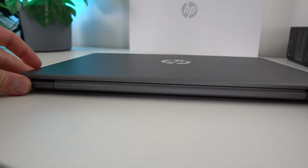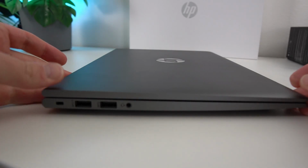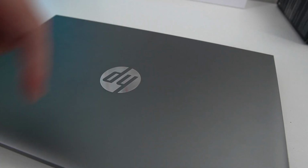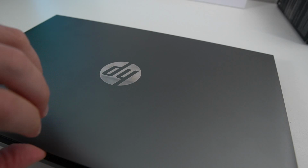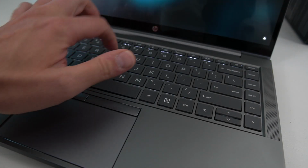I would say not quite on par with the latest MacBooks from Apple, because there is a bit more deck flex than these devices, but it's a very reassuring laptop. You won't feel like it's going to twist, bend, or break when you drop it or carry it around.